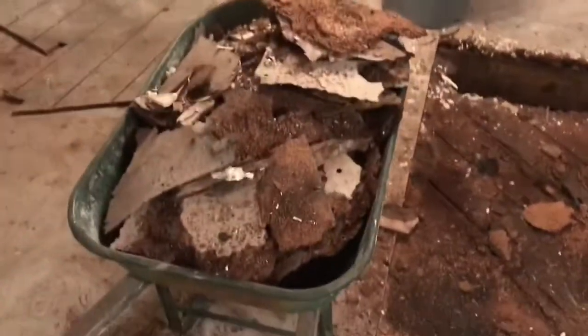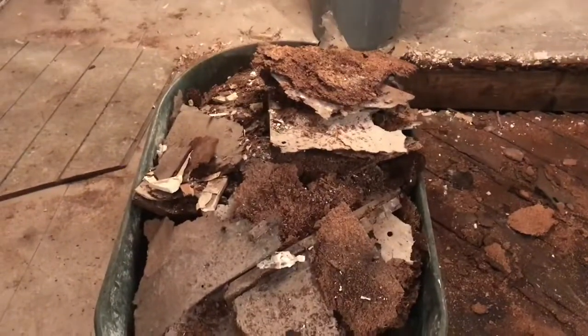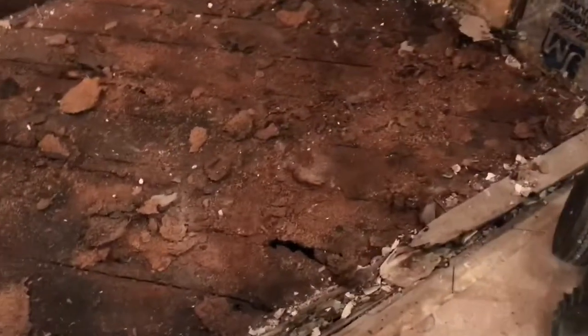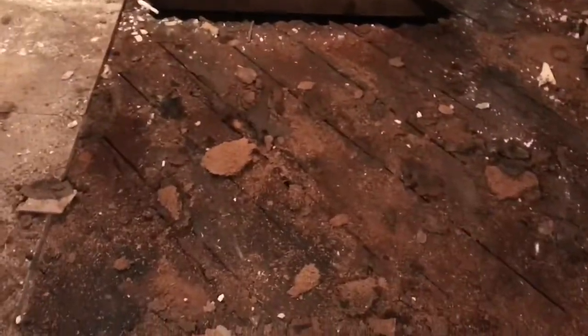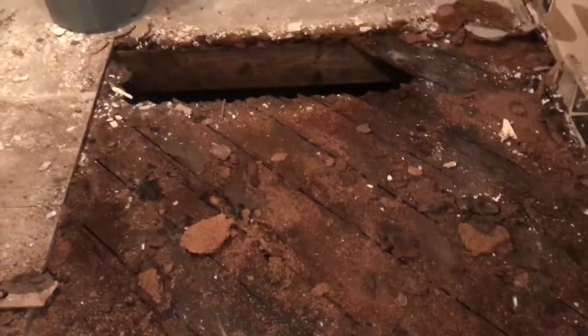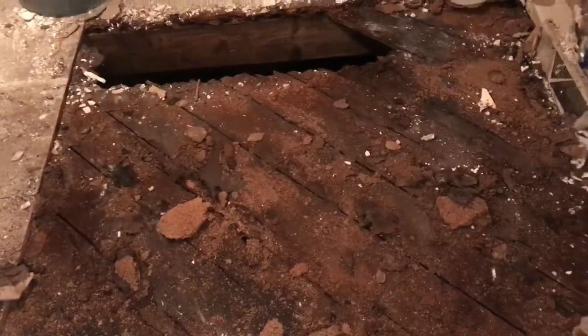Alright, so I got the first wheelbarrow load of fuzz board, subfloor, ready to go outside. I'm just using a shovel and going in between the upper layer of sheeting and the board sheeting on the bottom, and the stuff just disintegrated, just coming apart, it's just crumbling. So I'm basically just shoveling it into the wheelbarrow, and once I get all this done, then I'll come back and pop the boards loose.